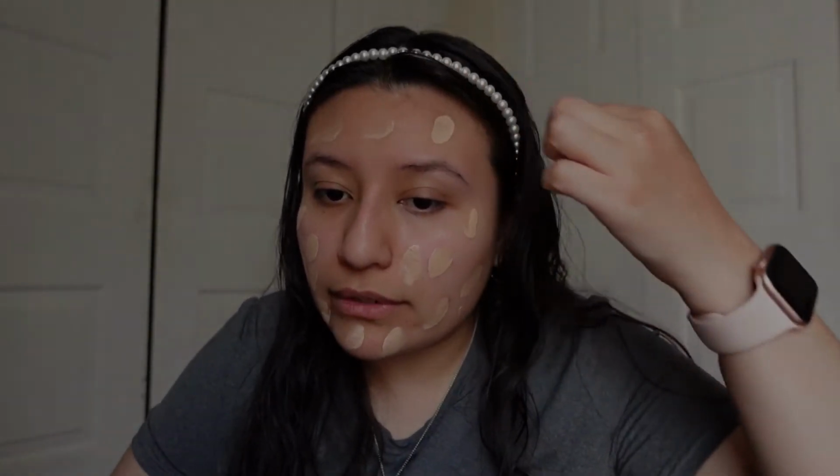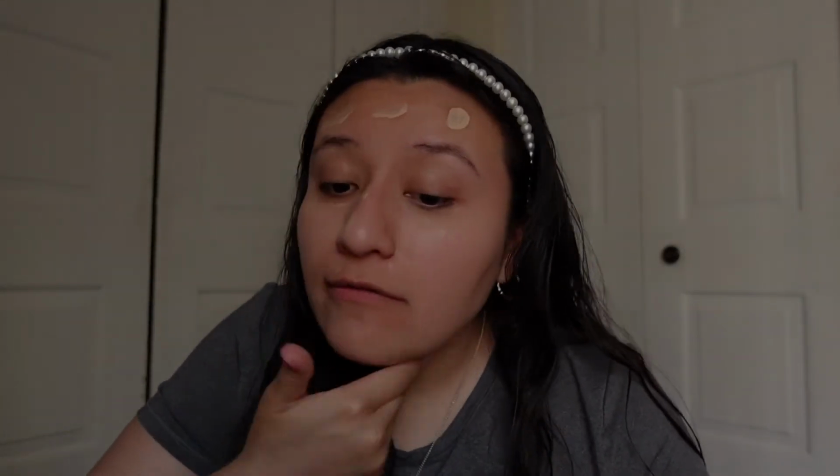Like I said, I'm just gonna use my fingers right now. I've gotten comfortable to just using my fingers when it comes to applying foundation. And just to let you know, if I look down, it's because I have my mirror. But it looks good so far.